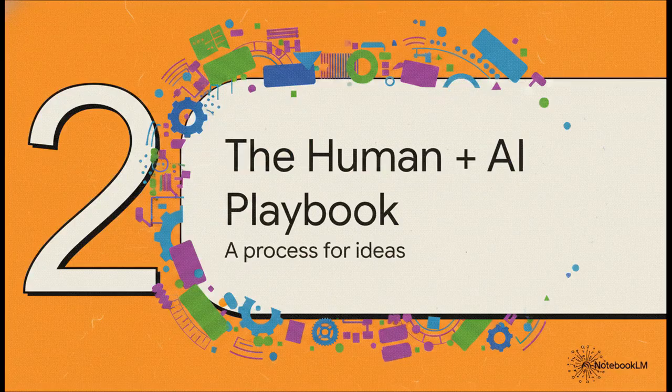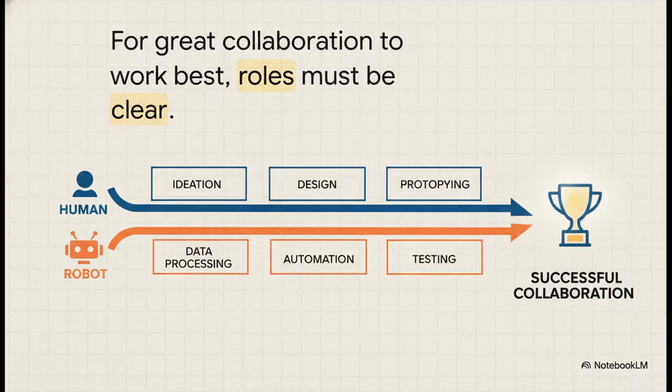So that all sounds good in theory, right? But how do we actually do this? Let's get practical and look at a super simple process you can use for pretty much any project. Now, before we jump into the steps, you've got to remember this one thing. Any great partnership, whether it's with a person or an AI, works best when the roles are crystal clear. You need to know what your job is, and you need to tell the AI what its job is.